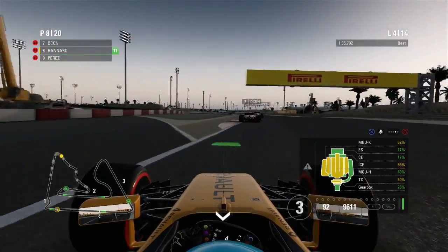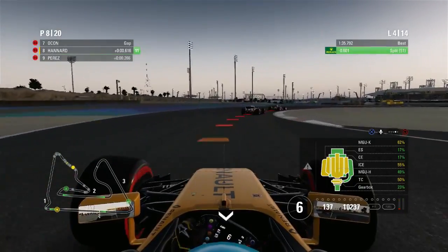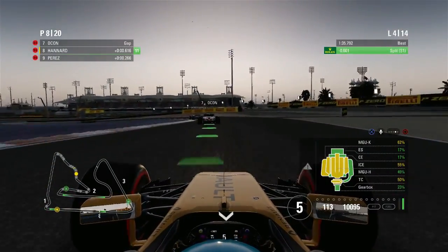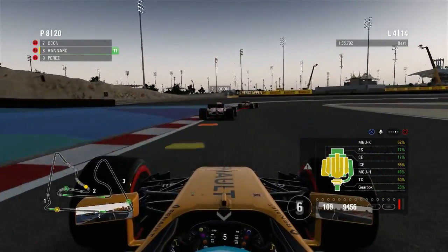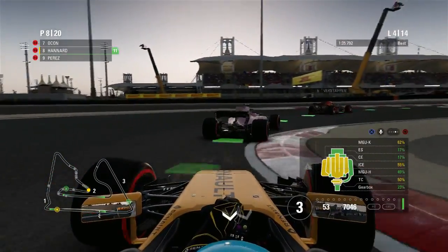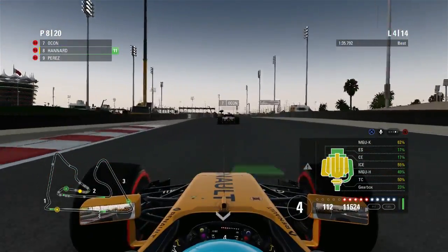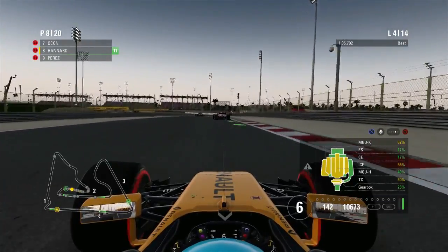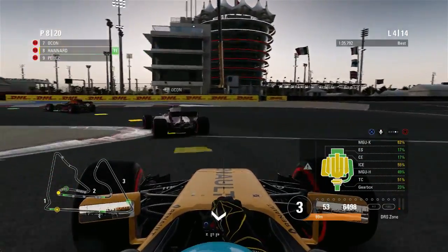Verstappen's gone wide there though, and Ocon is hounding him. I don't know how we're managing to keep up with the Red Bull. I'm assuming he's got some sort of problem. But no, we've certainly had a good start, and now Verstappen really holding up Esteban Ocon. And look at the train behind us, goodness me, it goes all the way back to the Toro Rossos. So this is the battle of the midfield.